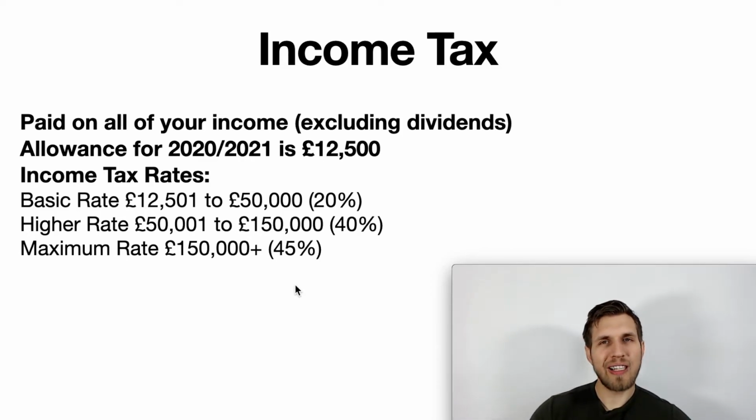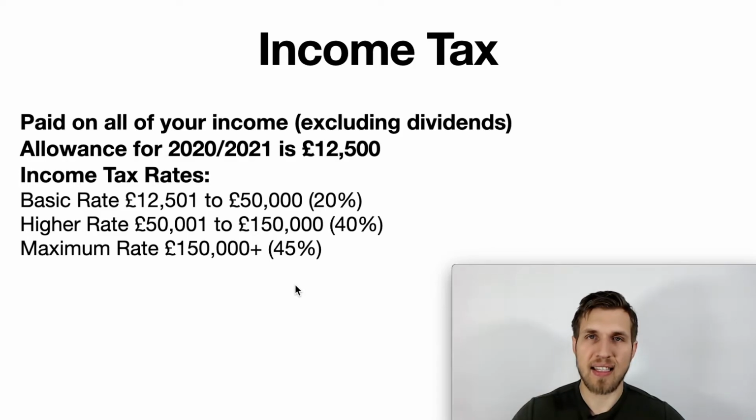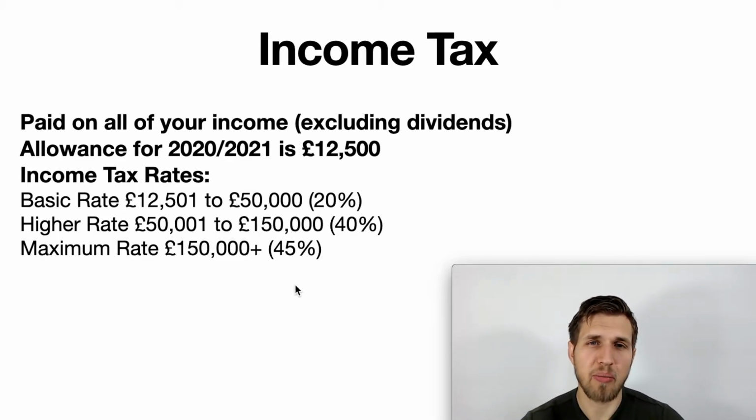Now, let's say for example, you're moving from the basic rate onto the higher rate, and you're making 60,000 a year. You will pay 20% all the way up to 50, and then you will only pay the 40% from 50 to 60. So that £10,000 difference, you're going to be paying 40% on that, and that is also very, very important.